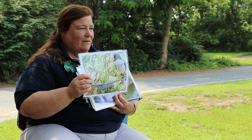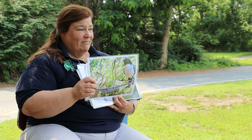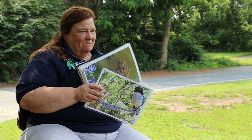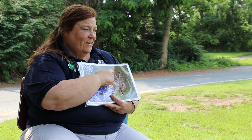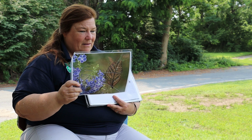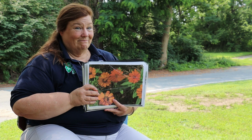Do you think that bird sees him? I mean, he's looking right at him. Yeah, he looks like he's looking at him, doesn't he? Now, how about here? Can you find the animal in this one? It's the moth right there. So a lot of insects will mimic leaves. And how about this one? Butterfly, I can see it. It's on the bottom. It's pretty cool though.